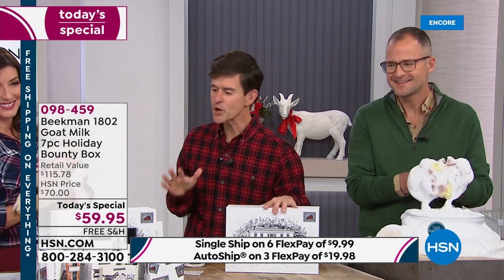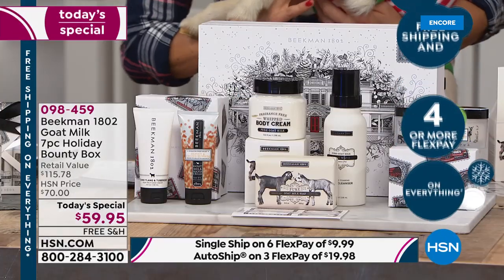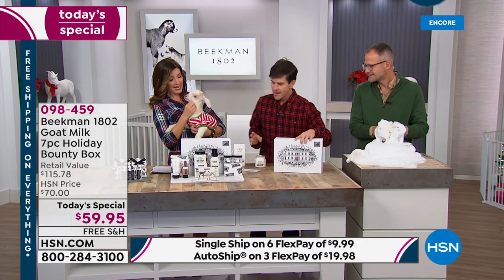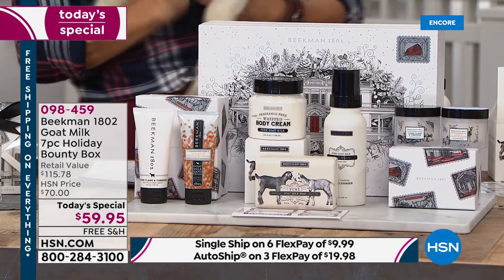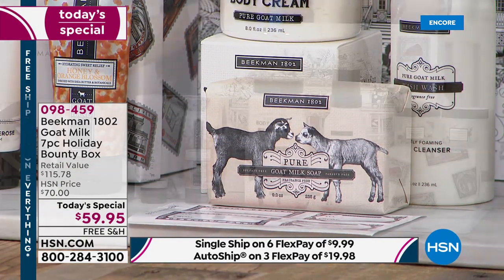And, you know, I just really want to go through the benefits of each of the products. We spent so much time talking about how beautiful the packaging is, but these truly are skin therapies. Of course, you're getting the body cream. You're getting the half pound size bar of the triple milled soap. And when you cleanse with the pure goat milk soap, because it has the same pH as human skin, it doesn't strip the pH when you're cleansing with it.